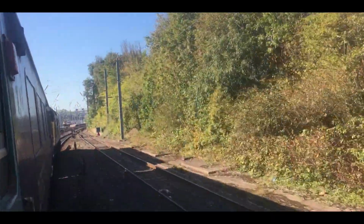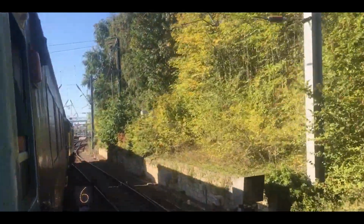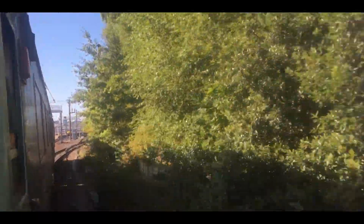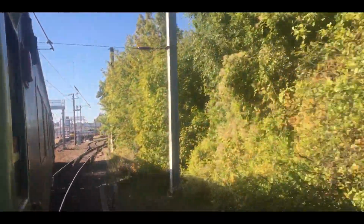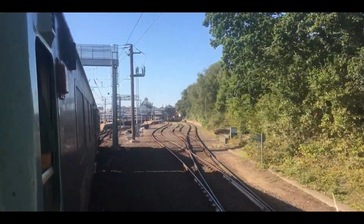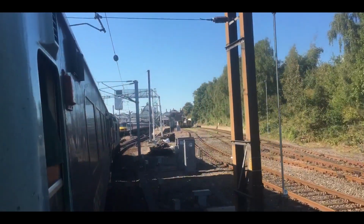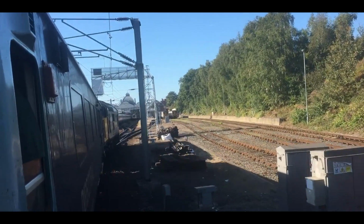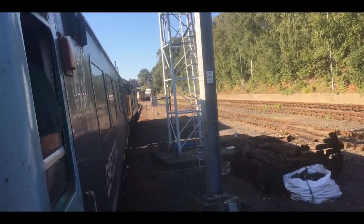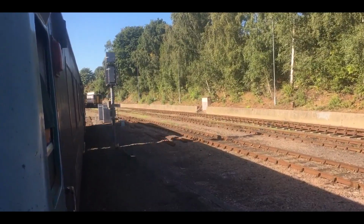So, as we round the corner, we're now back under the wires because yes, we have arrived. We are being routed into platform 6 of Norwich Station, and while yes, the final day did continue, I had to leave here because I was heading off to Cambridge to film for another video about the Flirts, the class 755, and I got a ride on between Norwich and Cambridge.